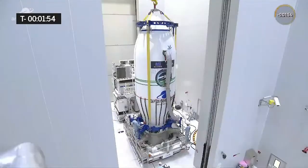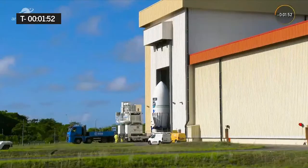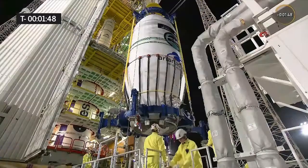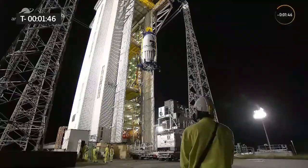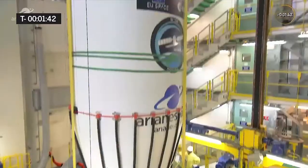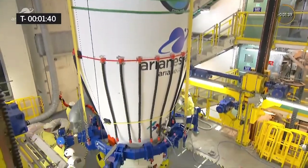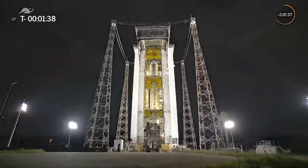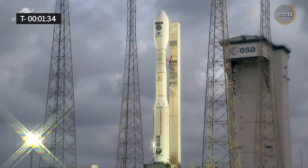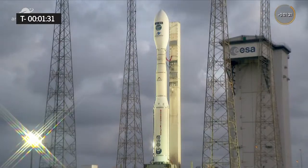The upper composite was then transferred to the launch zone on a mobile platform. It's hoisted to the very top of the launcher and integrated on top of the Avum Plus upper stage. And once the entire launcher is ready, we remove the mobile gantry a few hours before liftoff, and we now have the launcher ready on the pad. And there she is, standing tall, looking very beautiful.